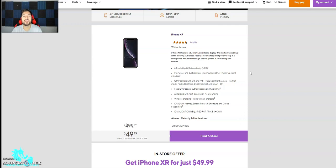So it is IP67 water and dust resistant, depth up to 1 meter, up to 30 minutes, 12 megapixel camera with OIS, and 7 megapixel TrueDepth front camera. Portrait mode, portrait lighting, depth control, and Smart HDR. Face ID for secure authentication, and Apple Pay. So really cool. Like I said, real nice starter phone to get into all these features. Wireless charging, works with Qi chargers. iOS 12, I believe now you can get 14, maybe 15 on it.